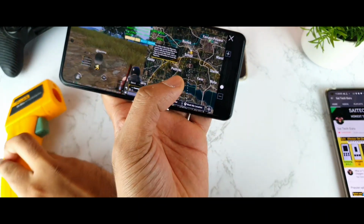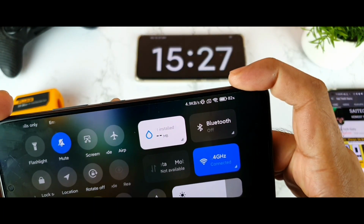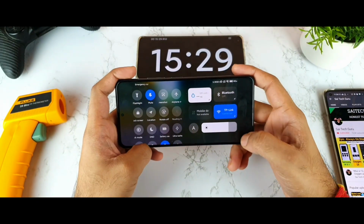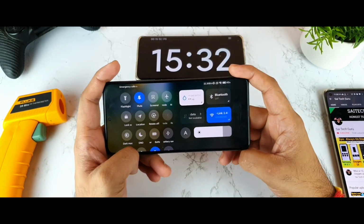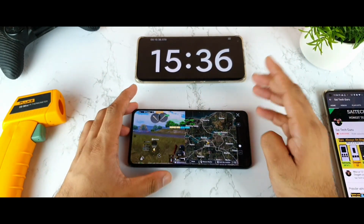So let's check how much the battery percentage decreased. Right now it's 82%, as you can see, friends, 82. When we started it was 86, so now it is 82. So 4% decreased in 15 minutes of time. Only for 15 minutes of time, 4% decreased.